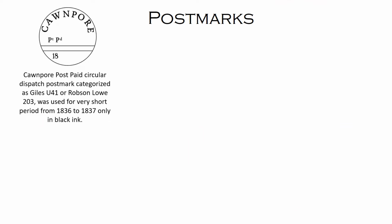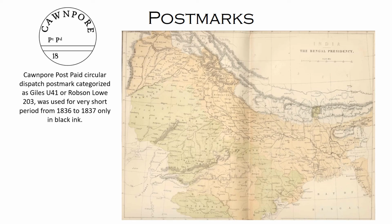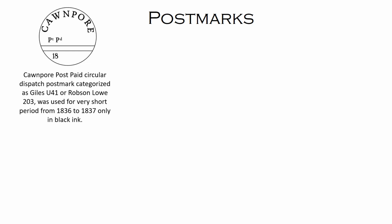As the letter was posted from Kanpur, the first postal marking comes from this cantonment town itself. Kanpur Post Paid Circular Dispatch postmark, categorized as Giles U41 or Robson Lot 203, was used for a very short period from 1836 to 1837 only in black ink. The Northwestern Province Postal Circle was not formed until 1839, hence, Kanpur was under the domain of Calcutta GPO during 1836. The outgoing foreign mail from post offices under Calcutta GPO was routed via Calcutta.